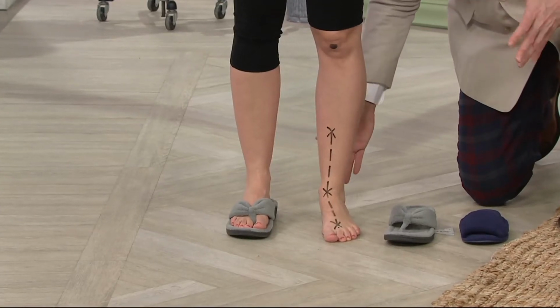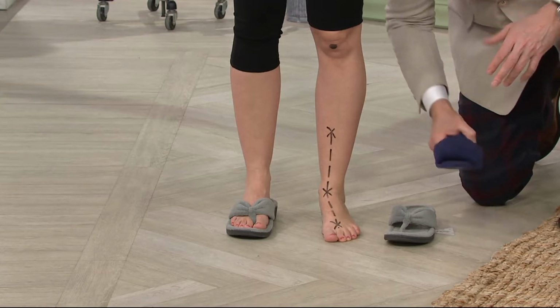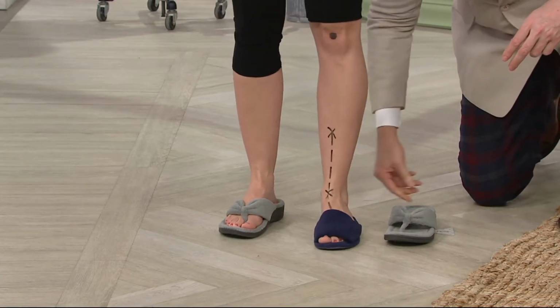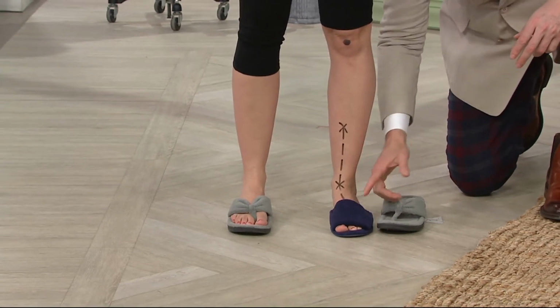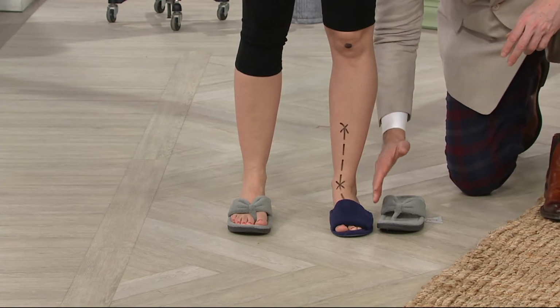It's like the foundations of a house. A good house needs a good foundation. The body is exactly the same. In fact, let me slip Amy into a regular flat slipper. You can see there's no difference. They're great, her foot's going to be warm. It's more of an open-footed style, but you can see that the support is just not there.